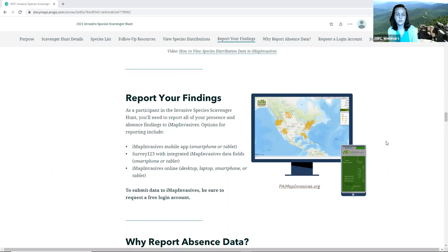Probably by far one of the most popular methods that a lot of people prefer to use is the iMapInvasives mobile app. This is available on a smartphone or a tablet. It's only used for data collection, so you can't actually use the app to view information or do queries or anything like that.